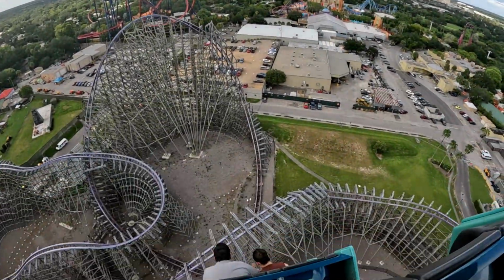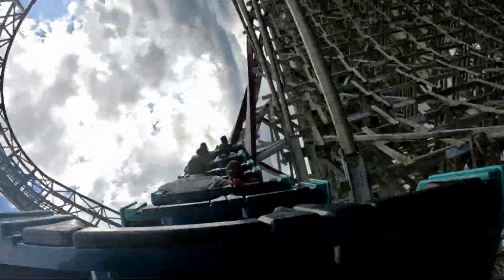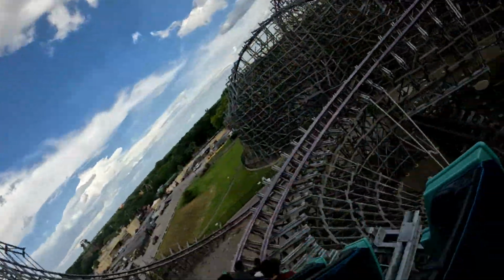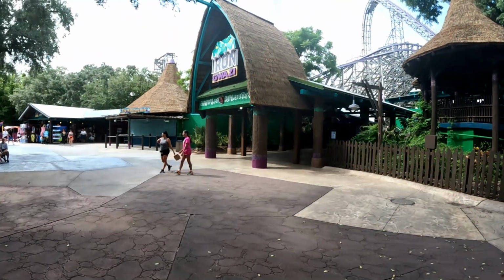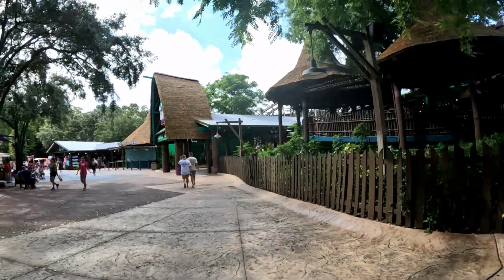Here we go! Once again, that's a good coaster. I highly guarantee it, especially if you're in Florida and you need to come down and ride that real quick, because that coaster just hauls, and it's just that great of a roller coaster, man, I'm telling you.